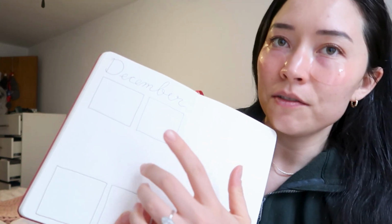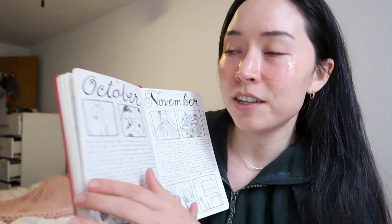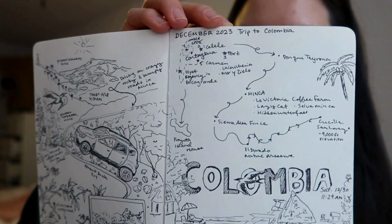Of course, we have to do a little journal update because it is 2026 now, and all I have left to do is my December monthly little things page, and then we're done for the entire year. It's so crazy that this journal, this physical sketchbook, has been with me since December 2023. I did this one when I went to Colombia. So this sketchbook has literally been an accumulation of so many parts of my life, which is so beautiful, and it's so interesting to see all of it come together.